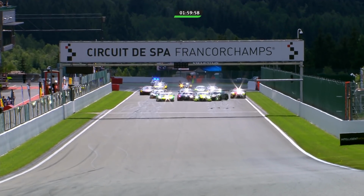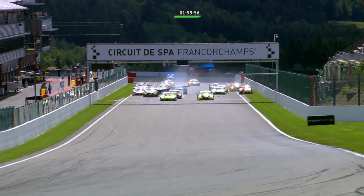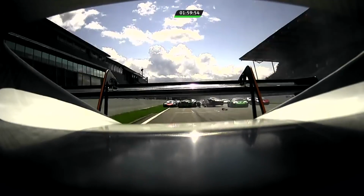Sam Neary, already Richard Neary into the back of Ian Logie. Richard Neary spins in front of the GT4s, he's collected again.